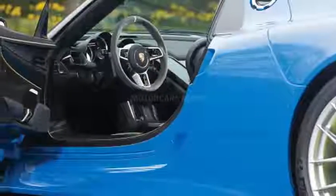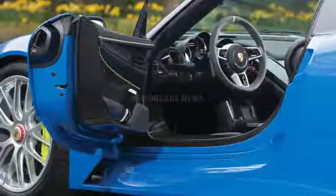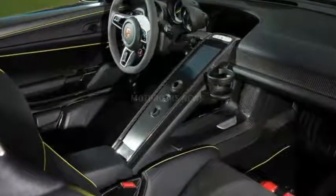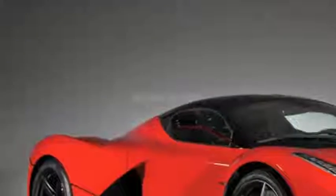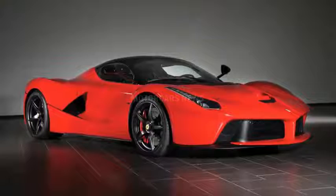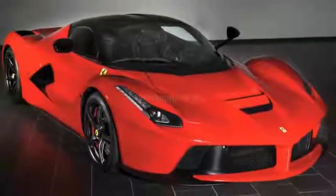It does have one important bragging point, and that's its astonishingly low mileage, about 111 miles. For a collector, this is a chance to own a virtually new LaFerrari, and for a driver, it's a chance to put some miles on this criminally underdriven machine.